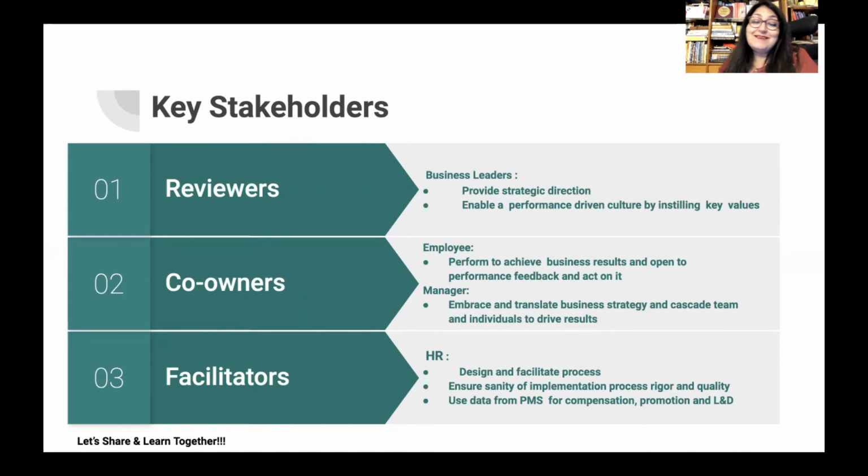The facilitators are obviously the HR department, who design and facilitate the entire PMS process. They really ensure the sanity of implementation, the process rigor and quality. And finally, they use the data from the PMS process for subsequent compensation, promotions, and learning and development actions.